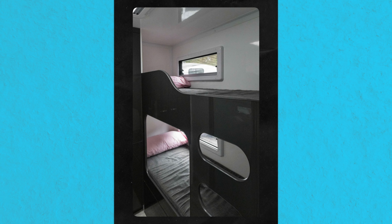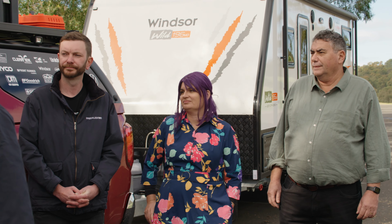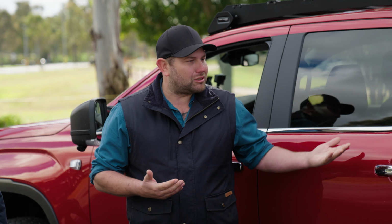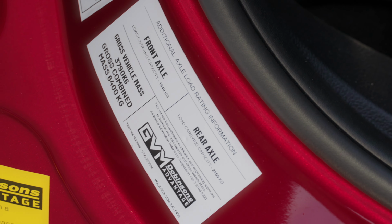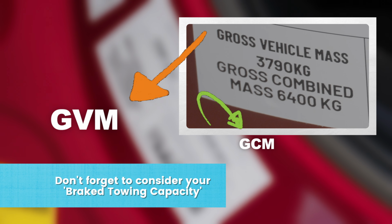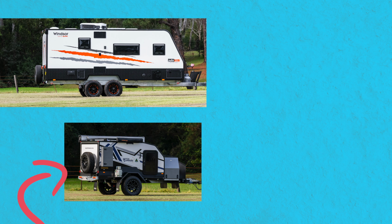Once you've decided that, then we need to work out the tow vehicle side of things for caravans and camper trailers. What's going to tow it? That's going to pretty well revolve around how much weight and the length of the trailer that you're going to be towing. Basically, your tow vehicle needs to legally be able to tow your RV. So the question is, are you choosing your RV to match your tow vehicle or the other way round?